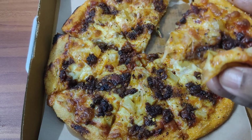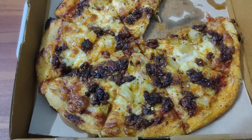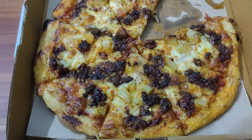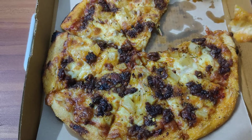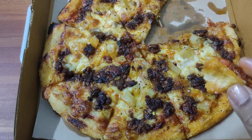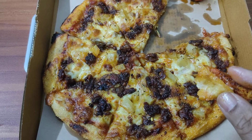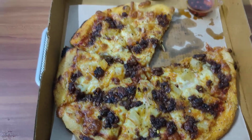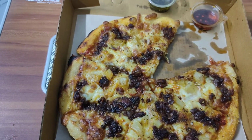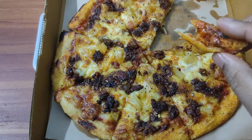Wow. That is the sound of a happy man. It is pretty greasy. So, since the slices are small, I kind of finished it off very quickly. Just one piece left.